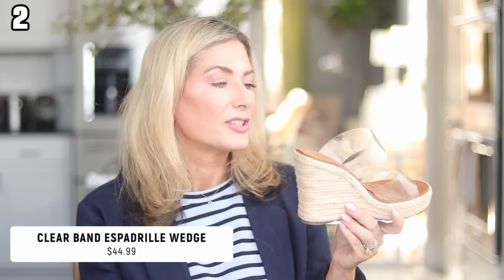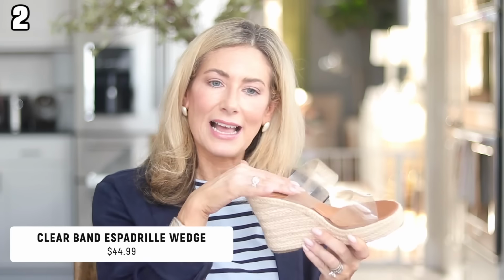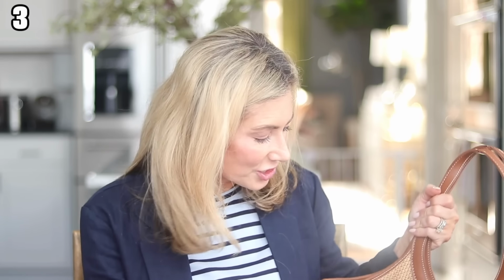Okay, moving on. This shoe, I love an espadrille. I love an espadrille wedge. This one's an older one. This is an old favorite. And I just love that I can slide in. It goes with everything. It makes my legs look super long. It's just fantastic. I also find it to be really comfortable. Do not let this height scare you. It's got a platform in the front, so it's not quite as high as it looks. It is high though. So I want to feel a little more powerful and intimidating. Love a wedge heel.